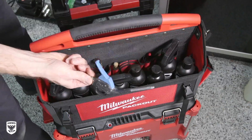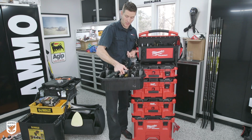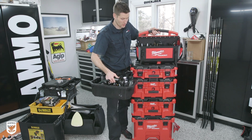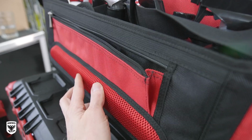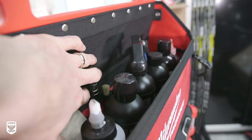Now, this is what I've had for years. It's kind of a little bit sentimental. My mother gave this to me a really long time ago. But it's great, but there's a lot of flipping and flopping, and I wanted a stronger, sturdier case. Not to mention there's not a whole lot of places to put your scrub pads and your brushes and your lights and your extra things that you're gonna need when you're detailing.